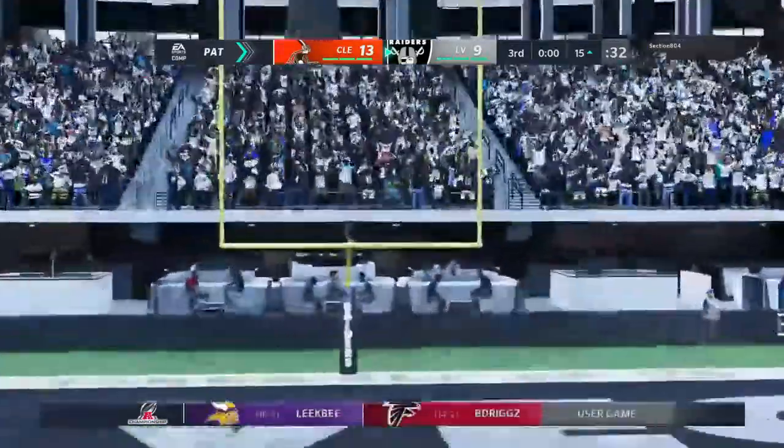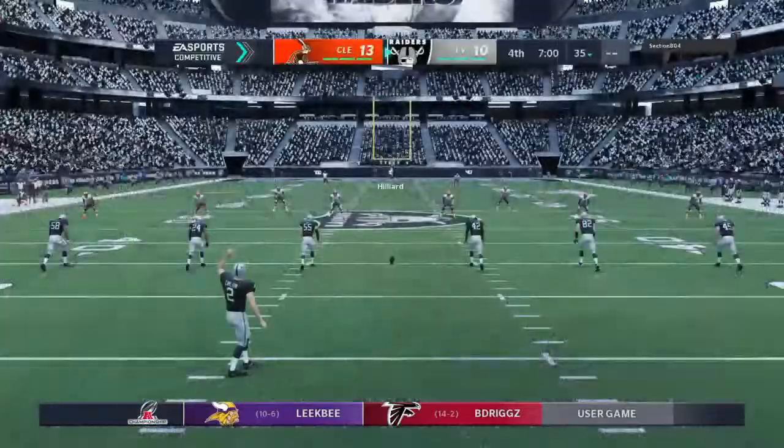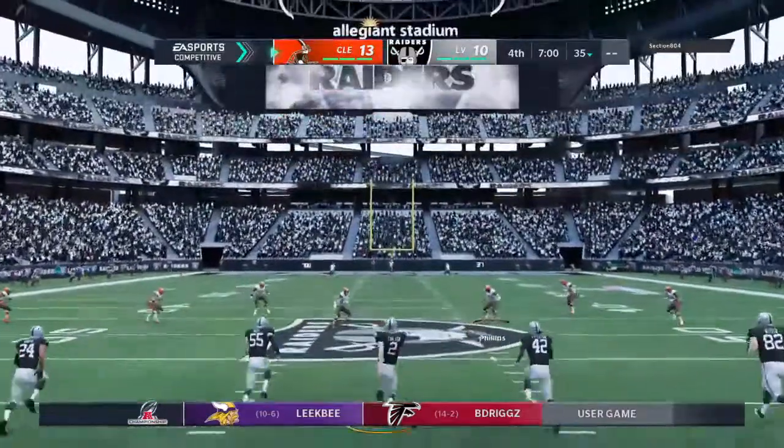And he puts it through there within 3. It's 13-10. 1 quarter remains until we crown the AFC champion. We'll return with more after this break. You're watching the NFL on EA Sports.